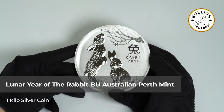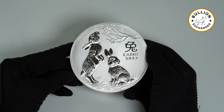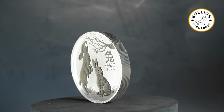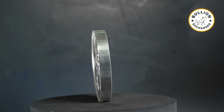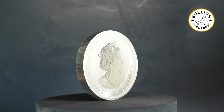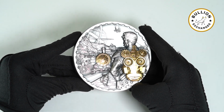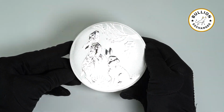Finally, we have the 2023 1 kilo silver lunar year of the Rabbit Australian Perth Mint coin. This coin, part of the renowned Silver Lunar series from the Perth Mint, honors the Chinese zodiac 12-year cycle. The Year of the Rabbit is known for gentleness, skillfulness, and patience. This coin, with its intricate design and 0.9999 fine silver, is a perfect way to celebrate the lunar year of the rabbit. We've journeyed through biblical history, explored a steampunk future, ventured into the world of night hunters, and celebrated the lunar year of the rabbit.